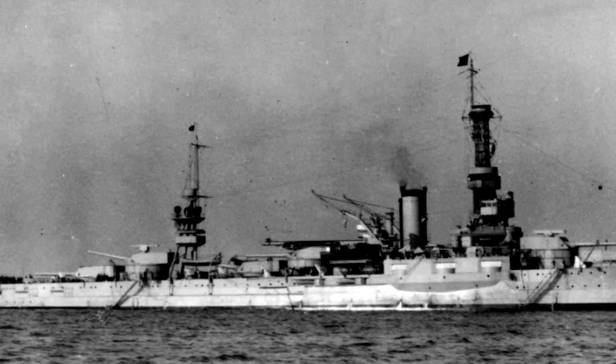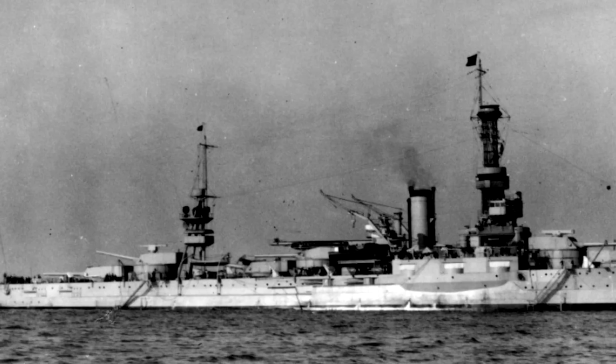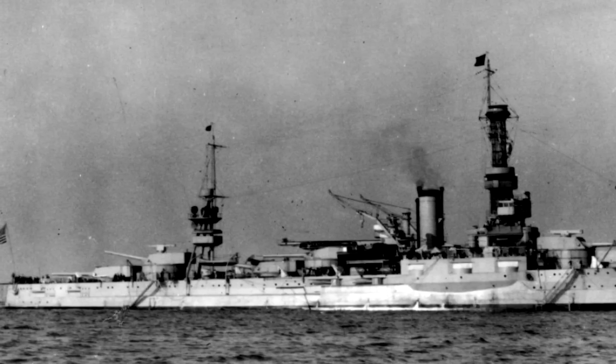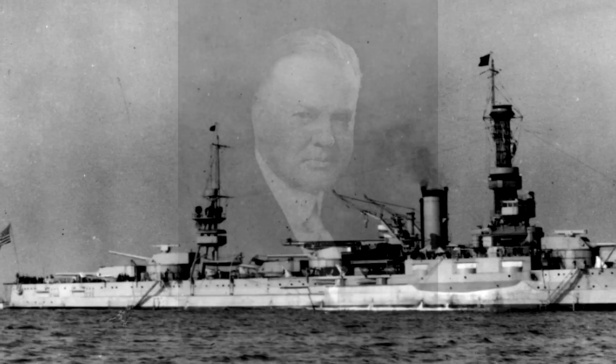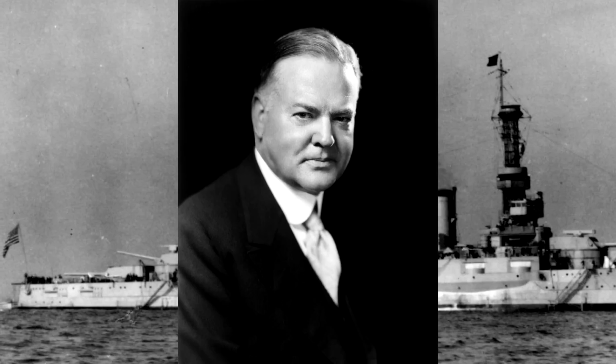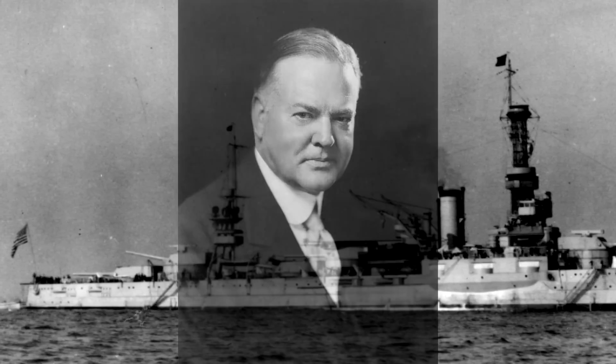Then she participated in the Yorktown sesquicentennial celebrations in October of 1931, marking the 150th anniversary of the Siege of Yorktown. She embarked President Herbert Hoover and his entourage on October 17th and took them to the exposition, as well as taking them back to Annapolis on the 19th and 20th of October.